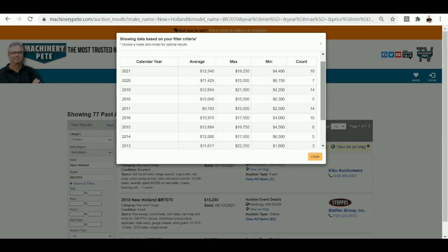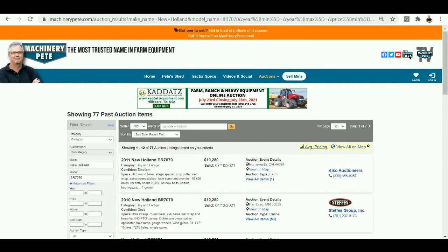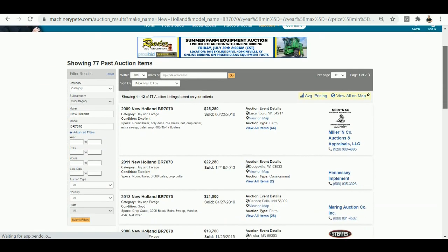$12,540. And actually that 19 and a quarter last Saturday in Ohio, that's the highest price this year. And as you look back, it's one of the highest prices we've seen. And also note the average auction price is up over 1,100 bucks this year. Now you can use our filters here. It defaults showing you the most recent prices, but let's see how high 19 and a quarter is. So we filter by highest to lowest.